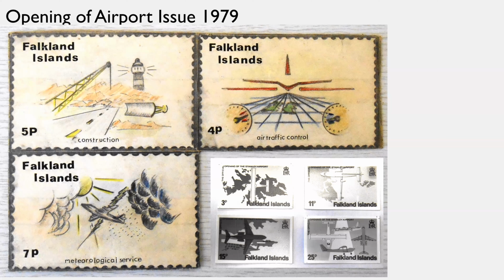Now, designs were asked for from locals, and here are three examples in the files at the archives, together with the bromides of the actual release set, so you can compare them. Construction can be seen with what might be called the Leaning Tower of Cape Pembroke Lighthouse in the background. There's a stamp on air traffic control and a rather threatening thundercloud on the Meteorological Service stamp.